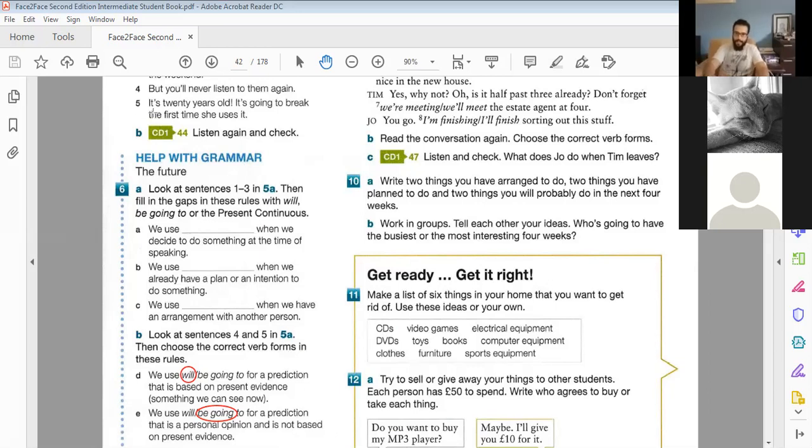Yeah, because if you check the second example, she gives evidence this time. She said it's 20 years old. This is her evidence. It's going to break the first time she uses it. She's talking about, of course, the tennis racket. So this time she gave evidence in number 5. So maybe it's the other way around, right? Maybe for evidence, it's better to say going to, and for something which is more of a prediction, you can say personal. Correct. Yes, will is everything will be all right.